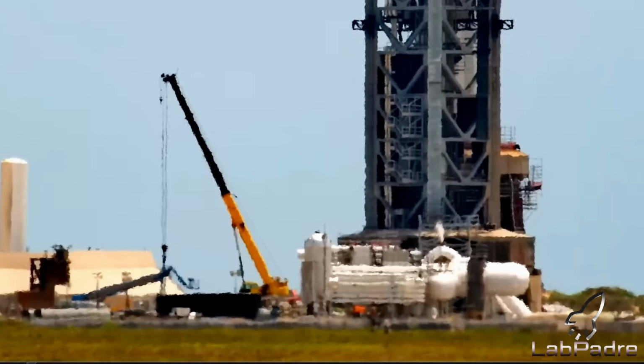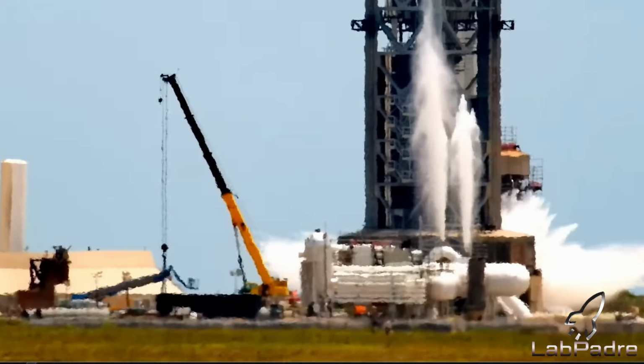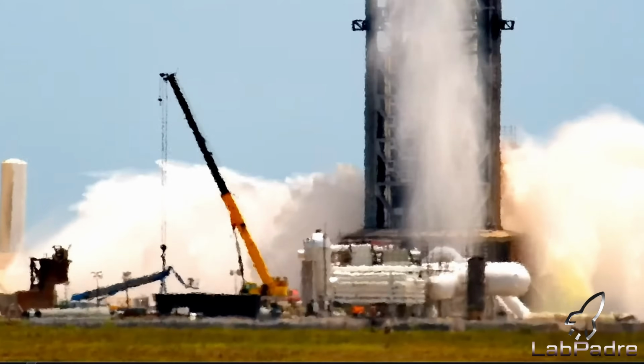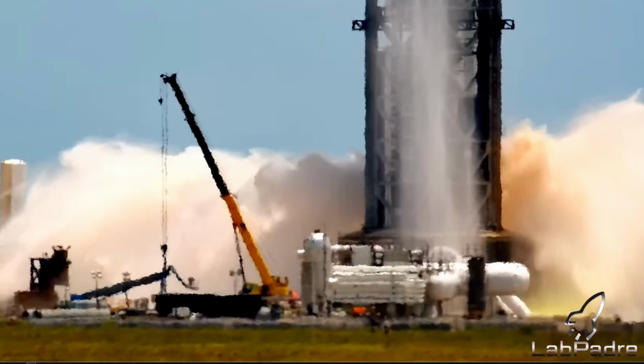In my opinion, this is likely the moment where the booster's 33 Raptor engines will begin their ignition sequence, but it's possible it will happen a second or two after the valve closes. This period of maximum flow rate lasts for approximately 8 seconds.